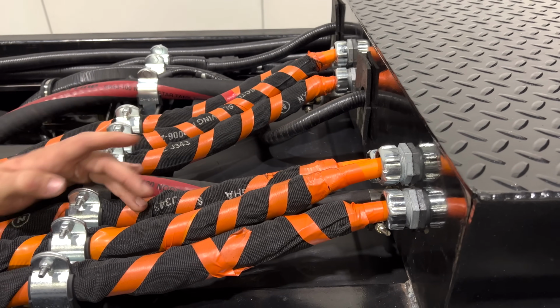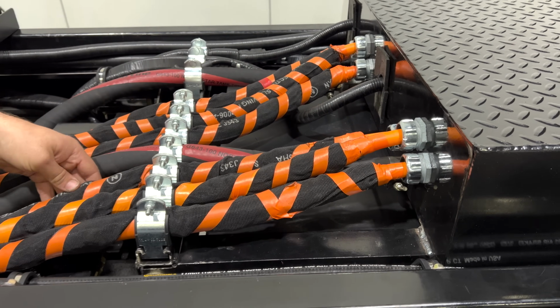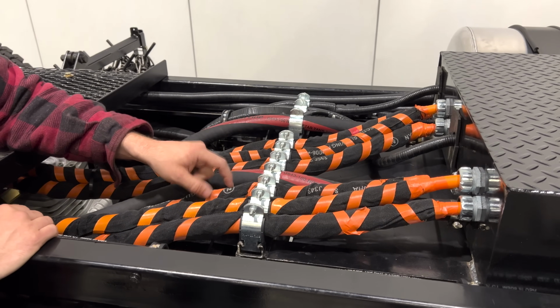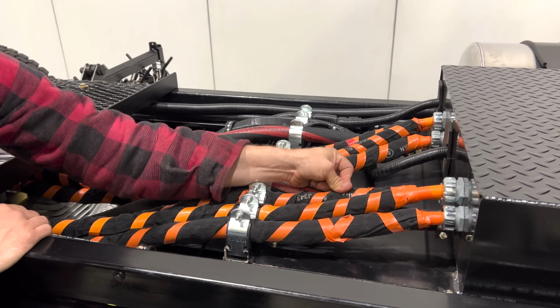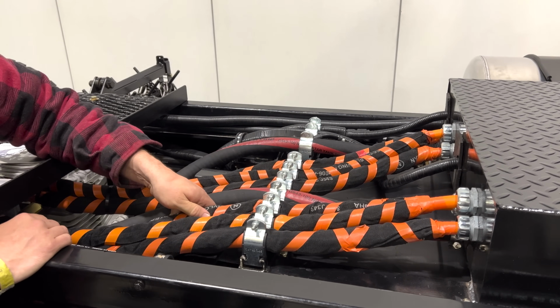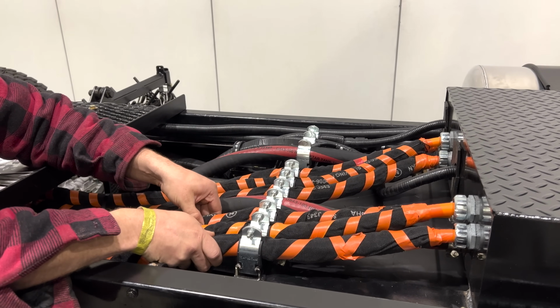Now I ordered some orange Nyla guard. It didn't make it in time for the show, but this is what you would run on a processor or a feller buncher head, and it's wear resistant. So we have orange plastic loom on top of the rubber, and then wear-resistant Nyla guard like you would have on a buncher head. So it's really going to protect those high voltage lines. Anywhere we have high voltage lines, we've run Nyla guard.